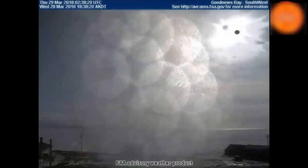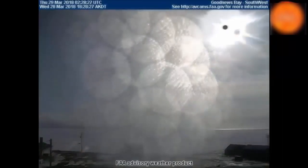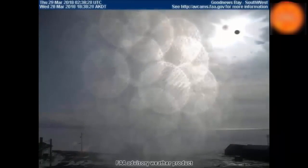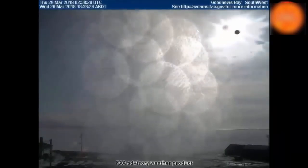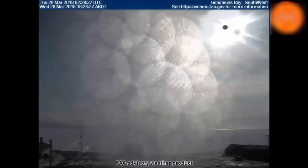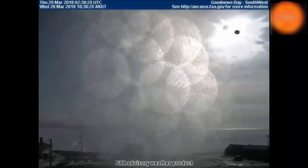The southwest-facing weather cam in Good News Bay, Alaska, captured an interesting reflection of the lenses in the sun simulator. We see these same identical reflections in many of the weather cams.